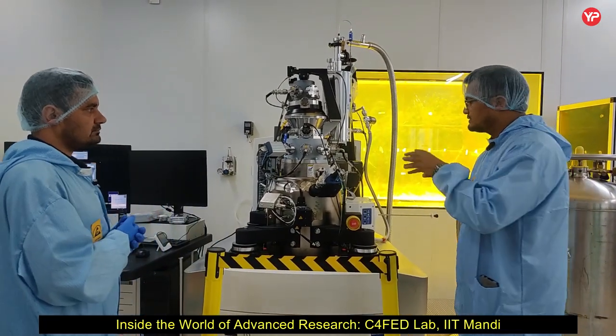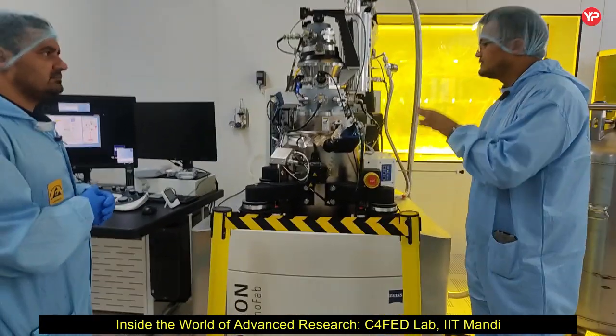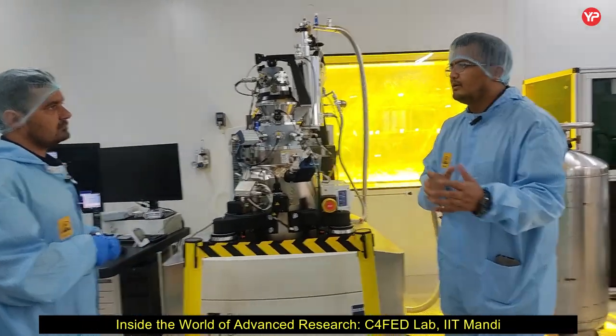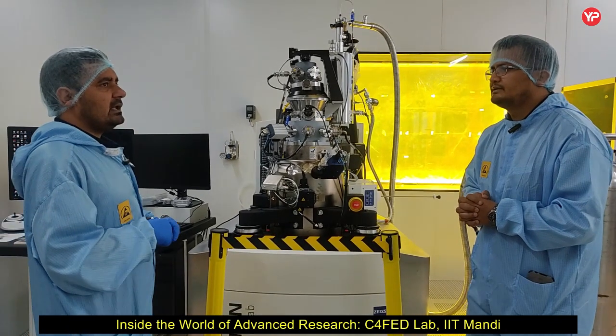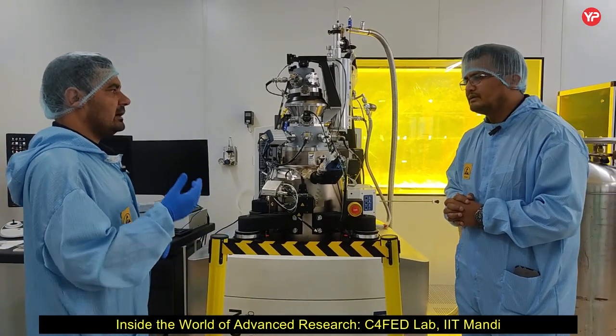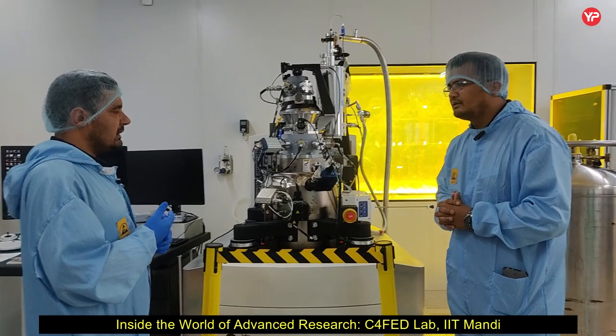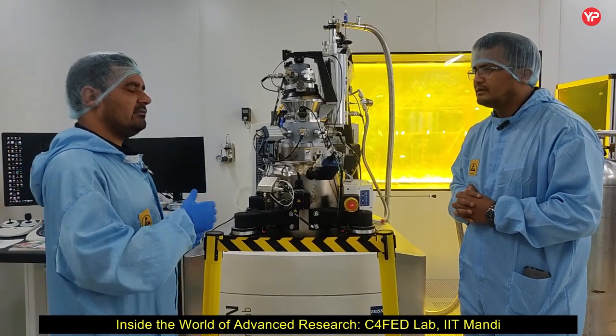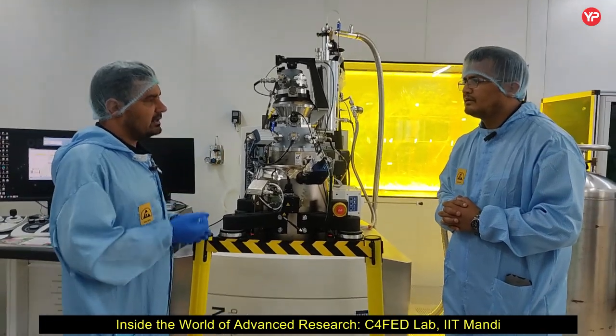Say someone comes to this lab and wants to use this experimental setup. What kind of module do you have? Do you first train them, or what is the procedure? We have training programs. Otherwise, anybody in the whole country can approach us. We have a requisition form that is available online, and somebody can fill it.